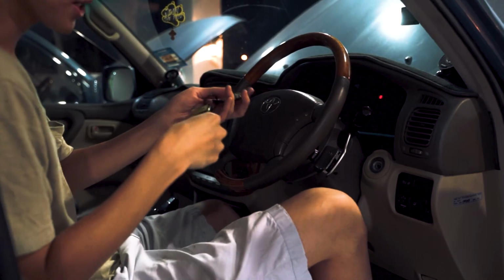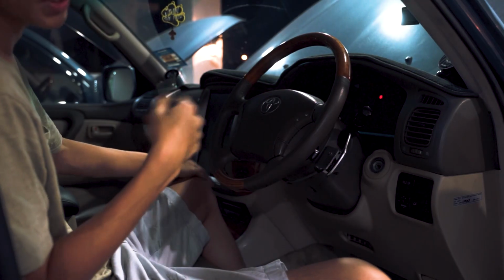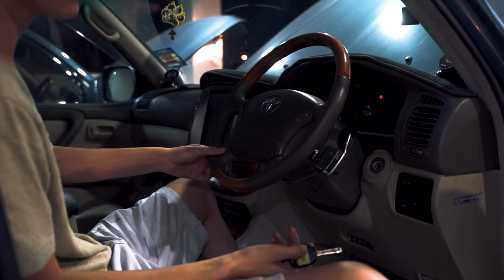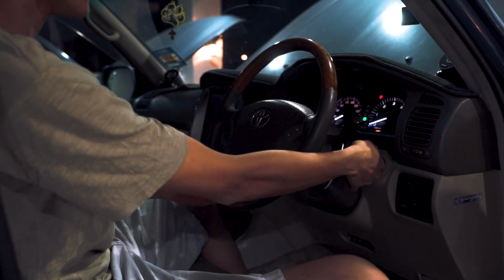Now, what possesses a man to build a 430 horsepower 1HD FTE with enough power to blitz all four tires if need be? Well, I think the only answer is just insanity. Let's hear what this thing has to make.